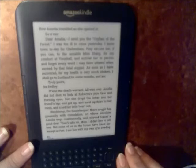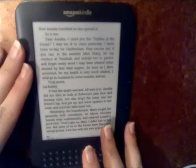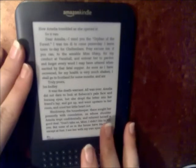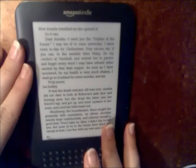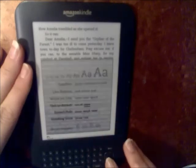As soon as I have recovered, for my health is very much shaken, I shall go to Scotland for some months, and am truly yours, Joss Sedley. It was the death warrant. All was over. Amelia did not dare to look at Rebecca's pale face and burning eyes, but she dropped the letter into her.